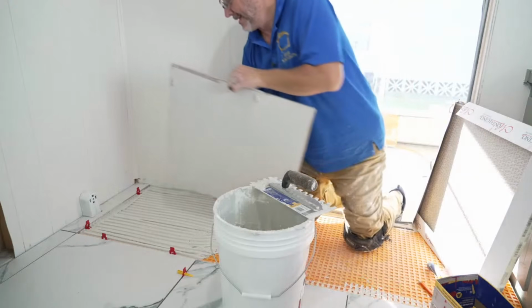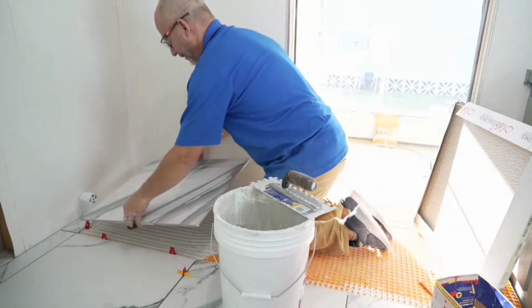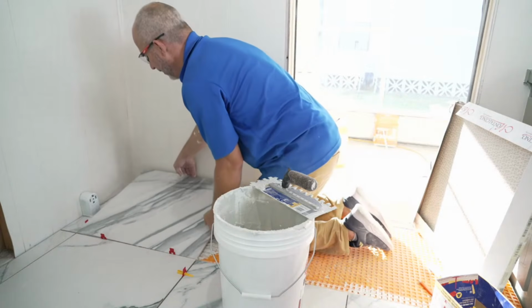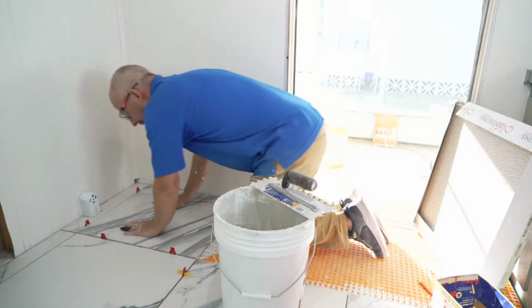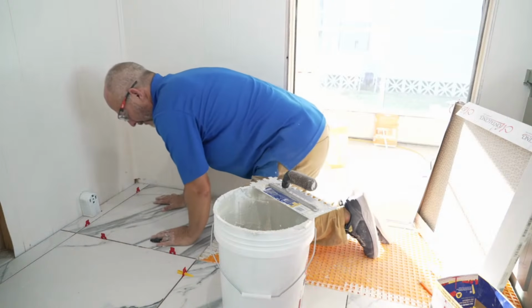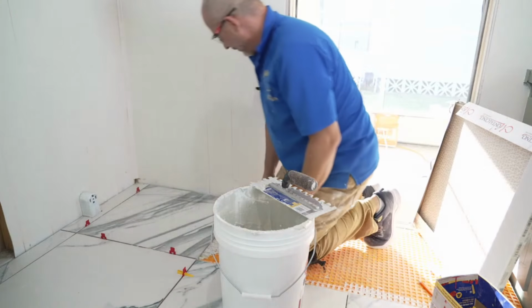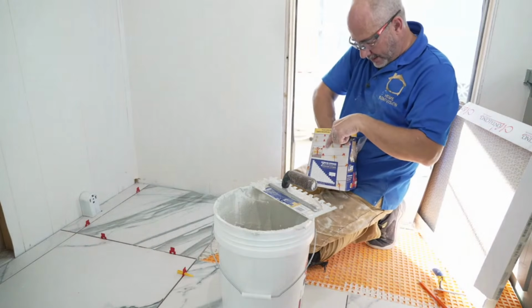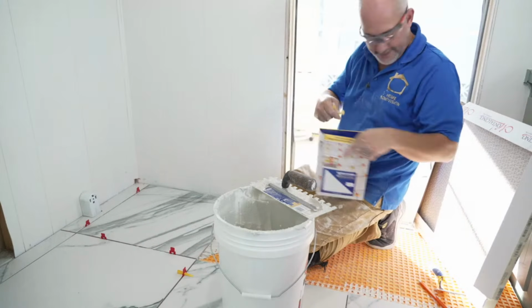All right, here we go. 21 3/4. Bam. Perfect. And the baseboard will take care of the rest. All right. Well, that's it. Time to take a little bit of a break.